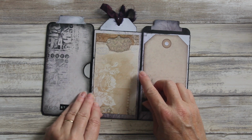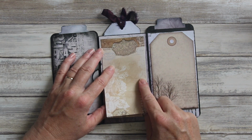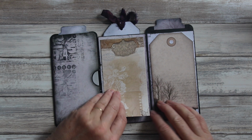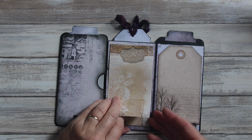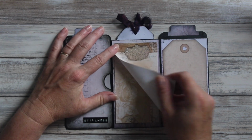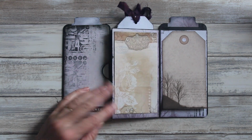I've also taken some notes from a notepad I got in a recent kit, and I've done them like a post-it note, except that you can't re-stick them. So I've just run a line of glue at the top, so that if I want I can journal underneath here, right this way up, and then it's hidden, it's private. Or I could rip the top piece away and use that to journal on, and maybe stick it in one of the pockets or pop it in the top here with the tags.